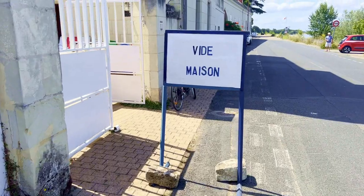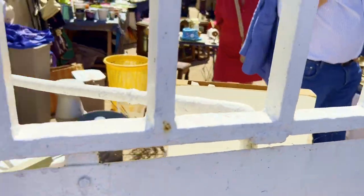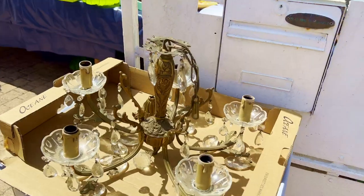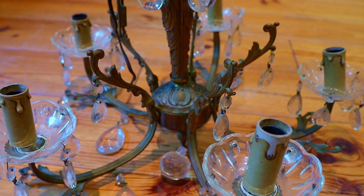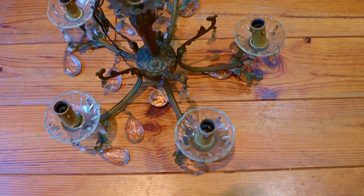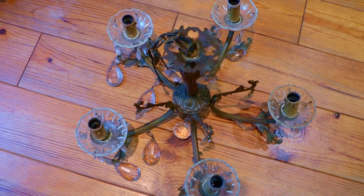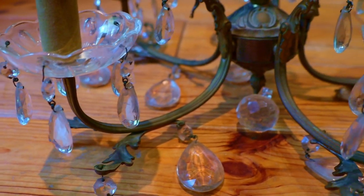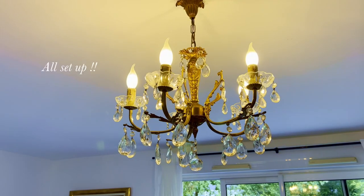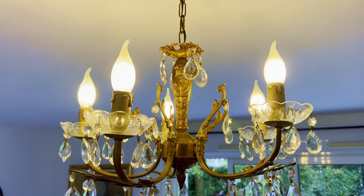We also found a chandelier. We were in Montsoreau and we drove past a vide-maison, which is equivalent to an estate sale, or maybe more like a yard sale, but in the house, if that makes sense. We stopped there and we found this beautiful chandelier. I think for the living room, it's going to be absolutely lovely. I do have to fix a couple of things on it, but it's crystal, it's old, and I think it's going to be absolutely stunning. So I can't wait to get that installed.